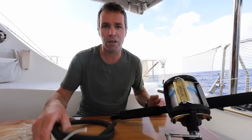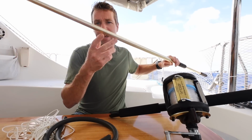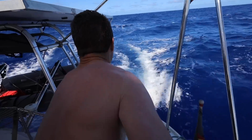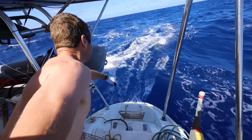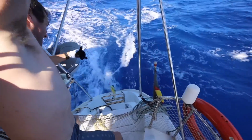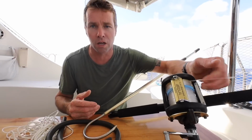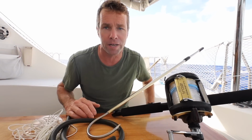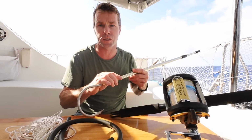The other advantage of a handline system is that you don't need, for example, a big gaff. Since our handline also comes with 300-pound test, we can simply yank that fish up into the cockpit onto deck and deal with it there, instead of having to deal with smaller braid or monofilament line on a reel and worrying about that breaking and having to use a big gaff.